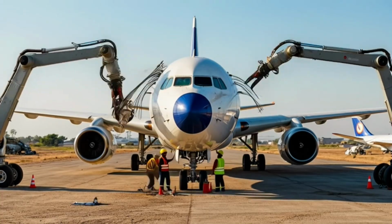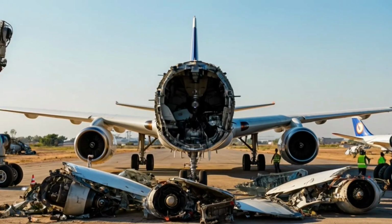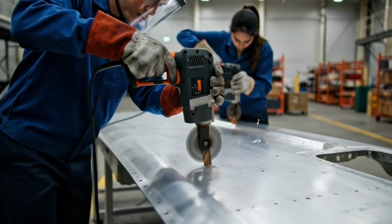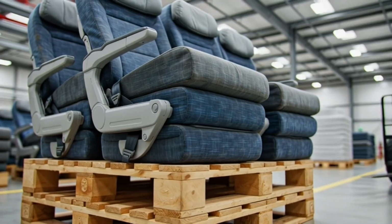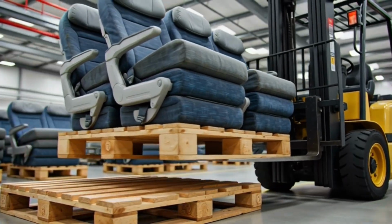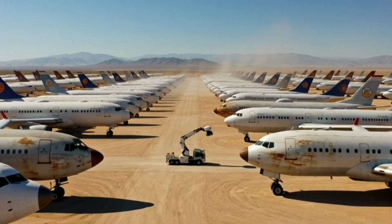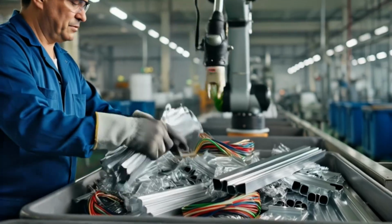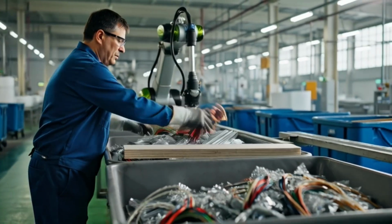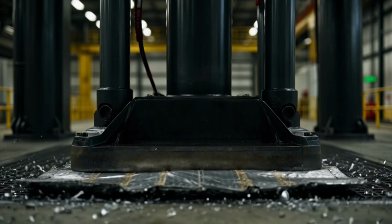Over weeks, each plane is systematically dismantled. Aluminum makes up most of the aircraft structure. Even seats and cabin materials are recycled. More than 4,000 aircraft are stored here. Materials are sorted for recycling or resale. Nothing goes to waste.